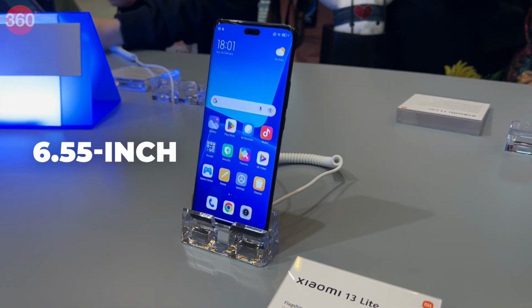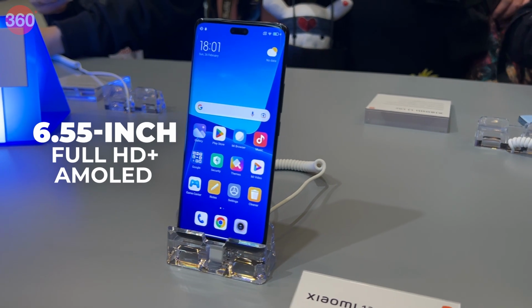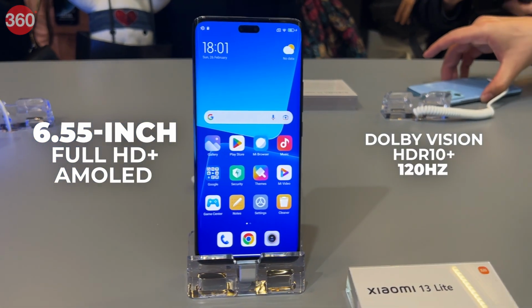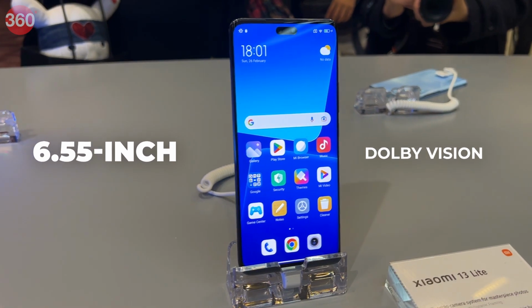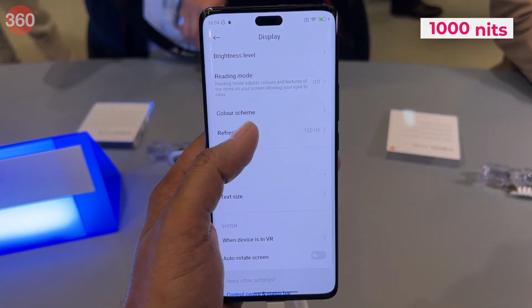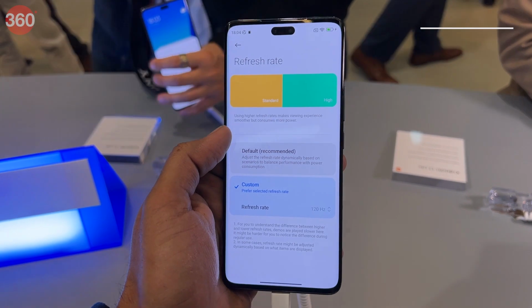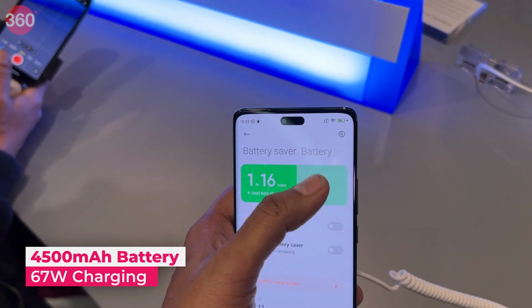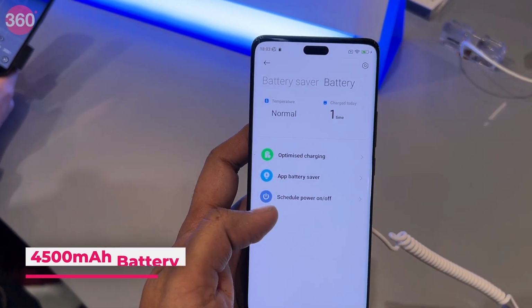The Xiaomi 13 Lite has a Full HD Plus 6.55-inch 120Hz AMOLED display, which is HDR Plus and Dolby Vision certified. The display has a rated peak brightness of 1000 nits. The 13 Lite has a 4500 mAh battery with support for 67-watt wired charging.